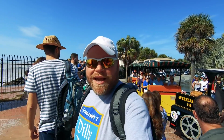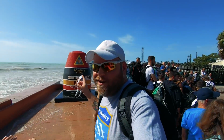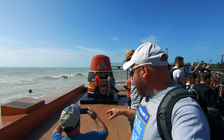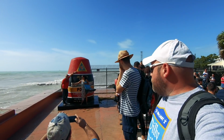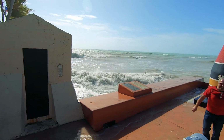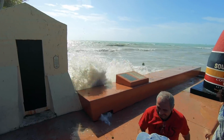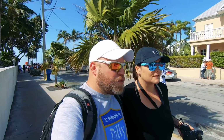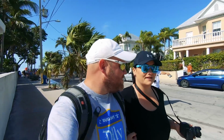So here we are in Key West at the southernmost point in the continental US. The waves and the wind are crashing up there, kind of flooding the area. That's why most people are standing off to the side, not going close to it. So you gotta get your picture quick. It's windy. How you doing, Angela? I'm good. All right, we're gonna explore Key West today and share a little bit with you too.